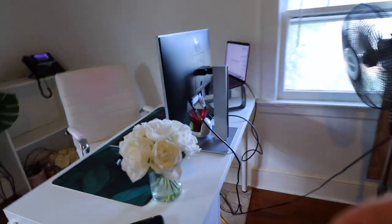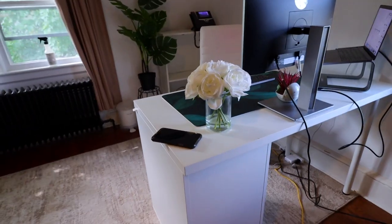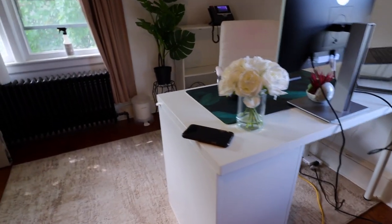I really like it. I like that I get to be next to the window. I like just not looking at a flat wall all day. I think it's just gonna be much more of an office setting for me. You guys, I already am loving this space right here, this little nook. It just feels like perfection.